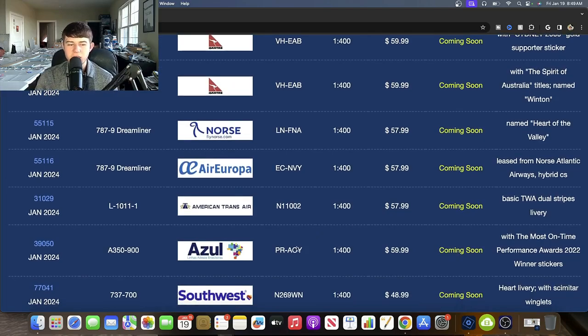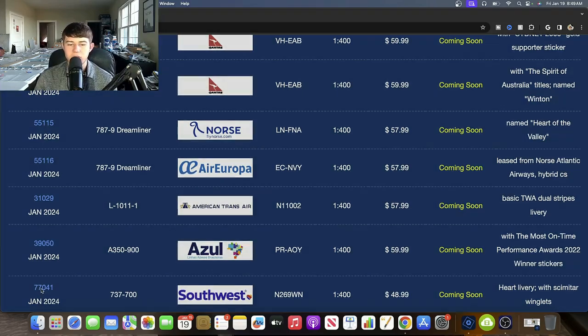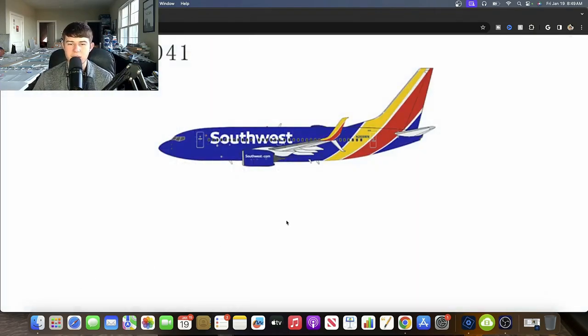So we have the Southwest Airlines Boeing 737-700 registered N269WN in the Heart livery with Skeletor winglets. This was on the future release, and several people talked about it after, so it was inevitable that this was going to come up. So definitely we'll be getting probably 2 of these, as my Panda release had some tires fall off, and one even got a little bit of a chip on the nose. So definitely a great time to swing back around for this.